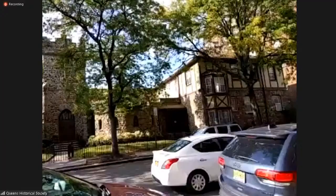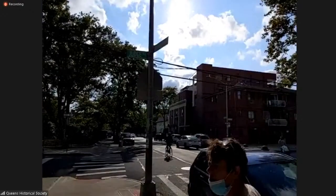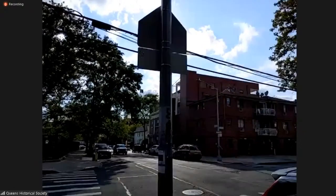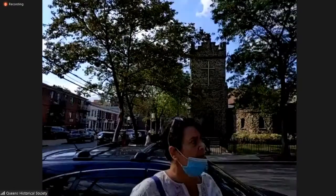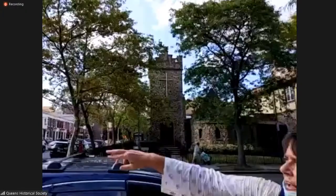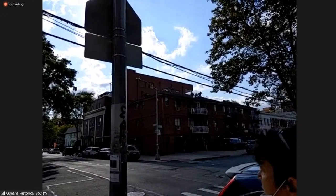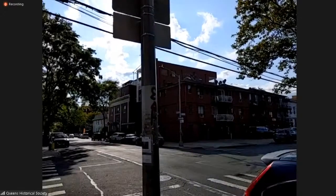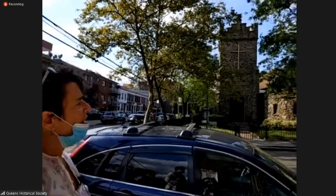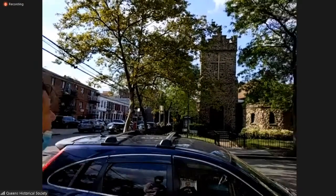So this Baptist church was established in the very early years of the 20th century, around 1905, 1906. St. Bartholomew just a few years after that. And actually both St. Bartholomew and there is a Chinese language Christian church on the next block. Before their current buildings were completed, they held services here at the Baptist church.